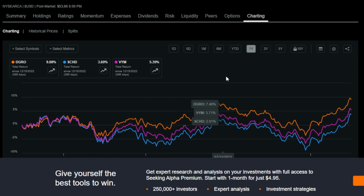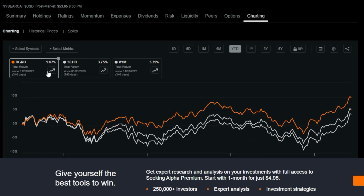So now that we went over SCHD, VYM, and DGRO, explained what each of these ETFs have to offer, it's now time to stack them all up side by side, using total return as the metric. So this is dividends plus price return included, and see which of these we can truly name the dividend growth king, at least as of right now.